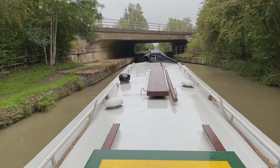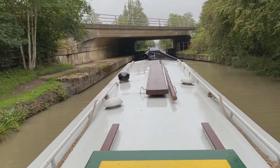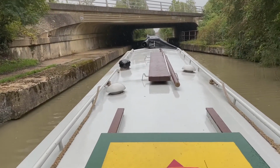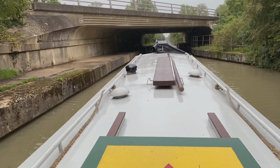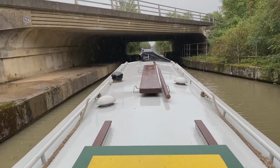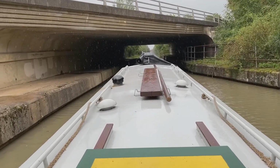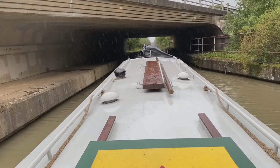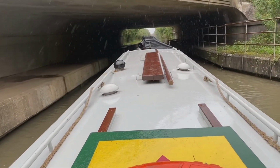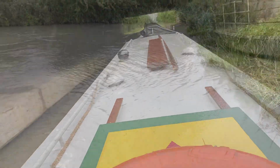There is the M45. At least that's what it said, or map at least. We are about to pass under it, which is a bit welcome, I gotta say, because it's a little drizzly out here right now. And a few moments under the cover will be nice and not as damp.